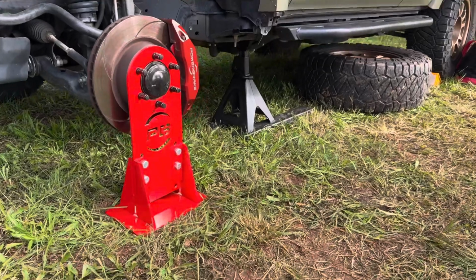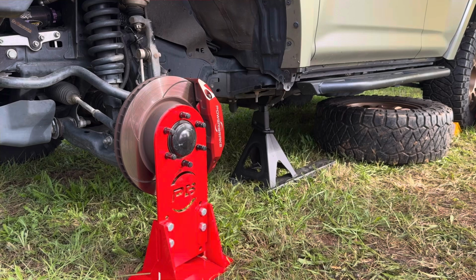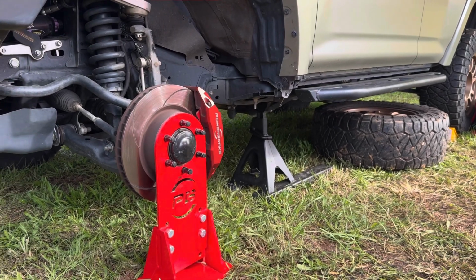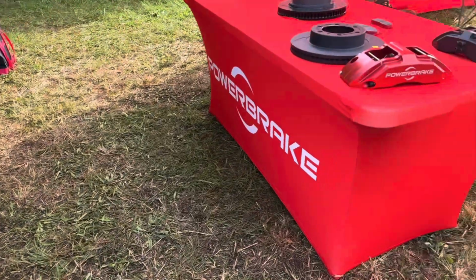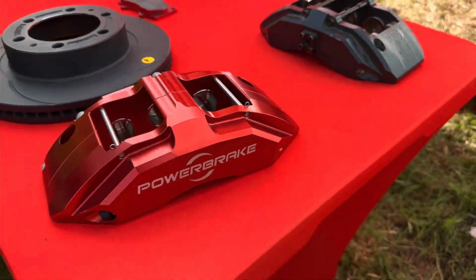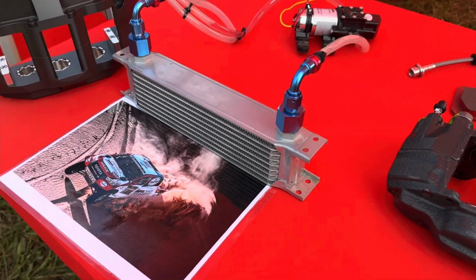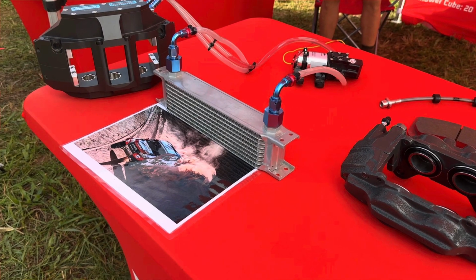So yeah, here we have the power brake. One of the top braking upgrades you can get for your vehicle. Obviously, when you add in all that weight, you need some better stopping power. So these guys are on top of the game. Born and bred in the racing industry, so it's got to be top notch for that.